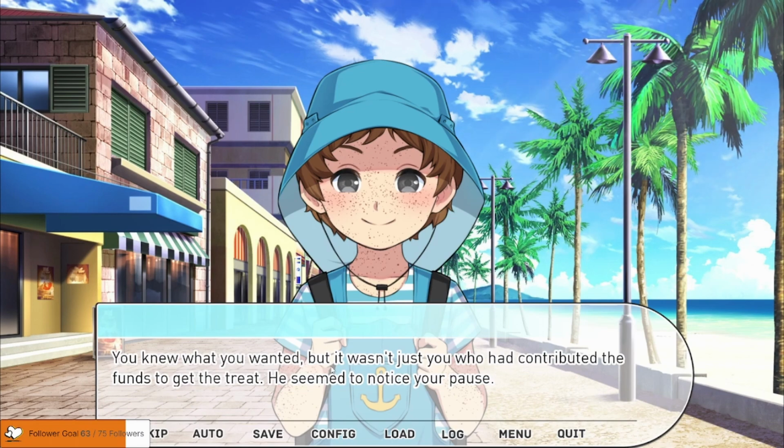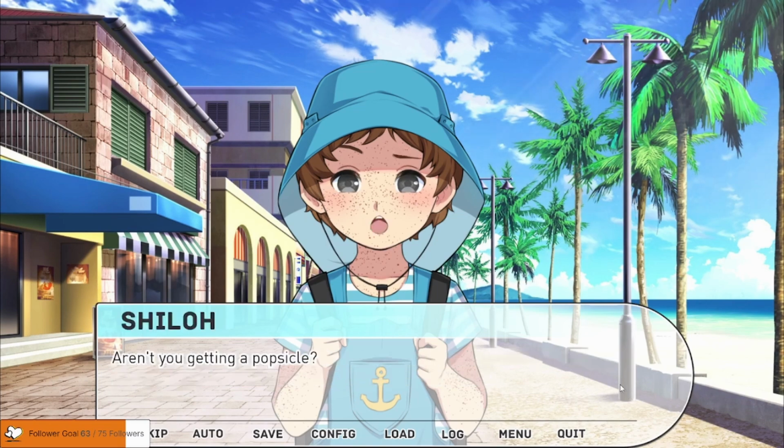You knew what you wanted, but it wasn't just you who had contributed the funds to get the treat. He seemed to notice your pause. Aren't you getting a popsicle? Yes. But you also contributed, so you get one too.